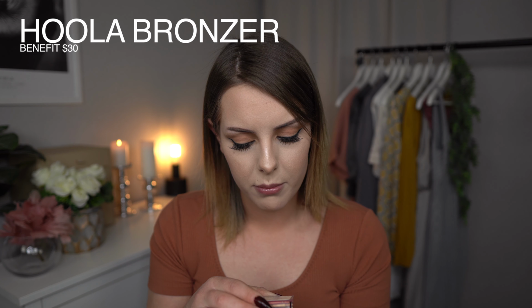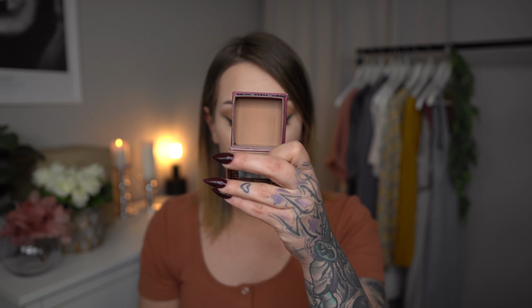Is this some specific shade or something? I don't know. No, it's just a Hoola bronzer from Benefit. Nothing new, and you probably have heard of this. Very popular. It has been around for a long time. It's a really nice tone. It's not too orange and it's not too warm. It's more cold, I think. It feels like it. Yeah, I love this. It's perfect for my skin tone, and it's not patchy.